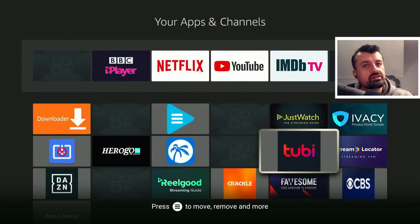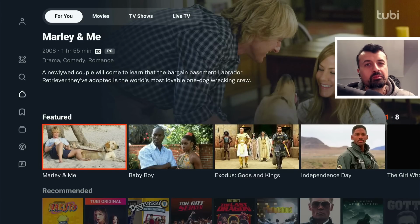Next up we have the latest version of Tubi TV. Now not only does this latest version have a great live TV section, but they've also expanded their library, so you have around about 30,000 titles in this single application. On top of that, the fact that it doesn't have any adverts, it has a great fully working EPG. It definitely is worthwhile checking out.